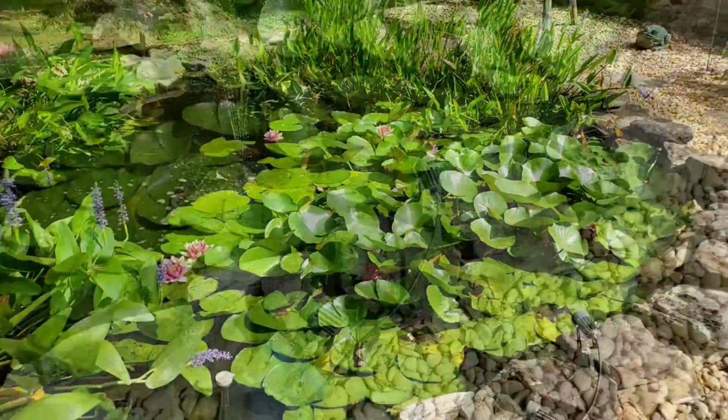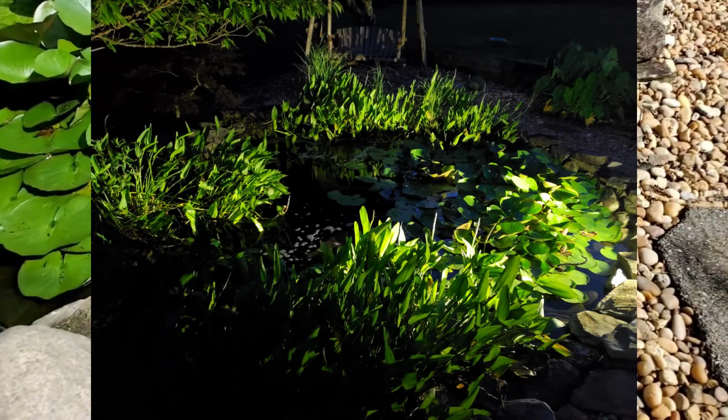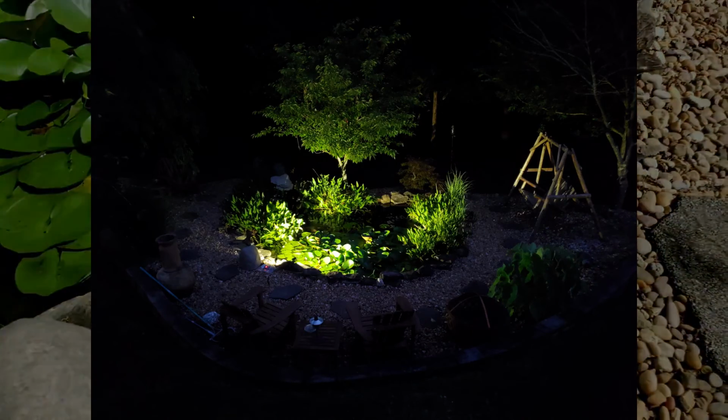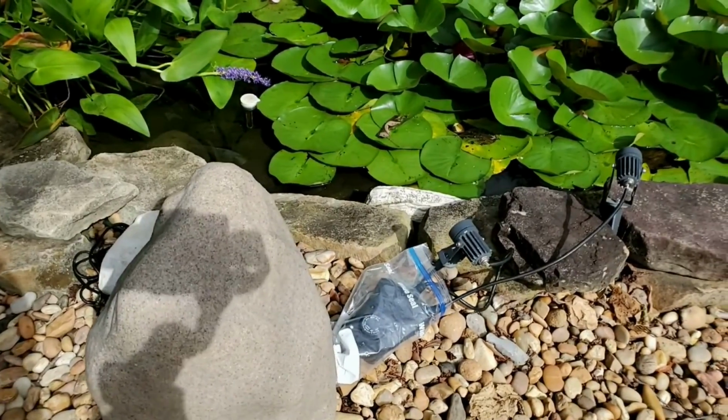Next to it, you will have some landscape lighting that lights up the pond at night. And I will enter the pictures here. We need to figure out a way to hide all of the wires.